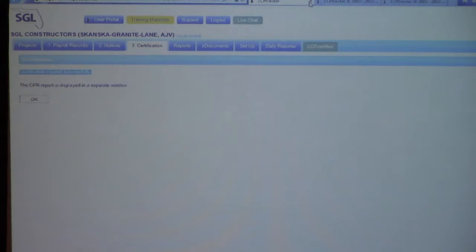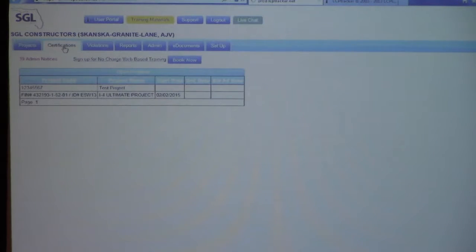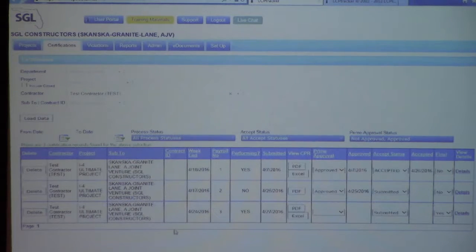So I'm going to sign off to the contractor page, and I will log in as myself on this project. I'm the prime. So I log into the system to review this record. So here, go to certifications, go down. Test. And here I see the contractor submitted me payroll. So I will review. All right, week endings are in order, payroll number is in order.